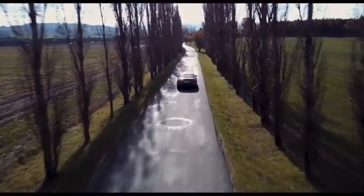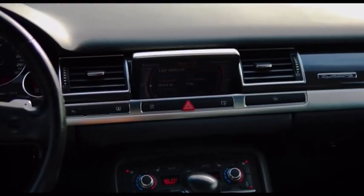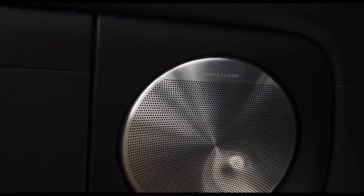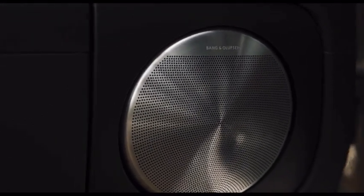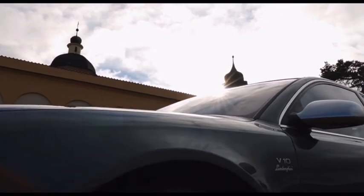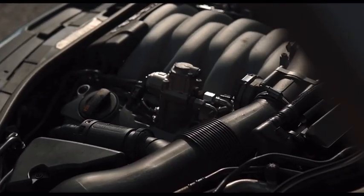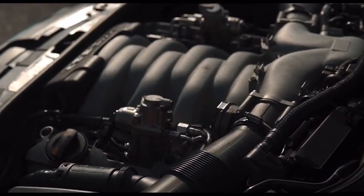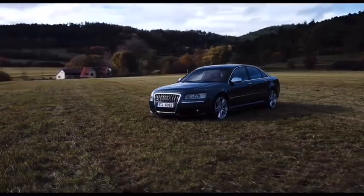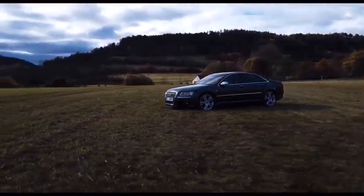Maybe you want to sound like a Lamborghini, in which case, get this. This Audi S8 is very understated. In fact, it's probably the most understated car on the list, or one of the most understated cars anyway. This car features the 5.2 litre V10 from the Lamborghini Gallardo, producing 450 horsepower, making it more powerful than the Mercedes or the BMW, and this thing sounds insane when you put an exhaust on it.